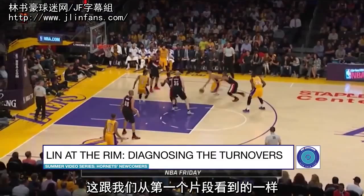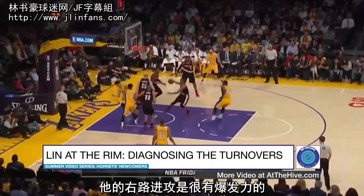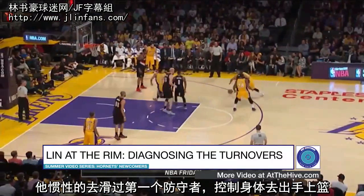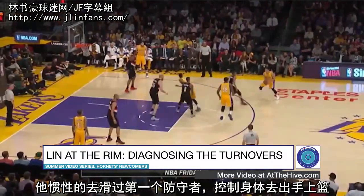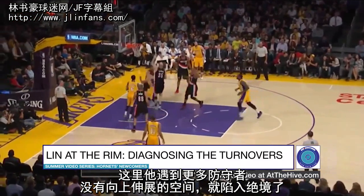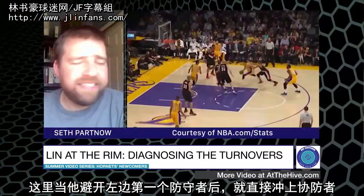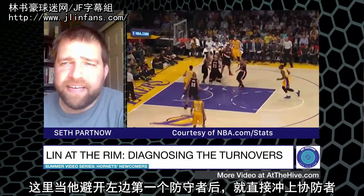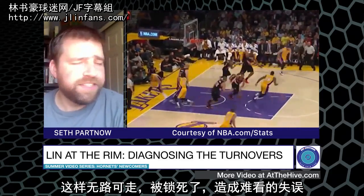This is what I was talking about a little bit on the first play, where he explored to the basket going right, which again he's very good at. But then, as part of his tendency to want to slide by the first defender and then contort his body and shoot a layup, in this case there are multiple defenders there, and his lack of elevation gets him hung up with nowhere to go. As he's stepping by the first defender to his left, he's running straight into Chris Kaman as the help defender here, and he ends up with an ugly turnover.